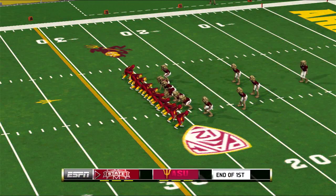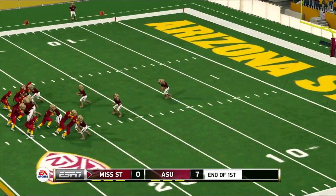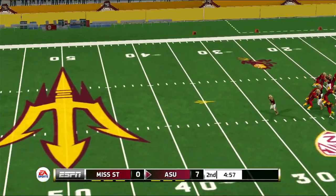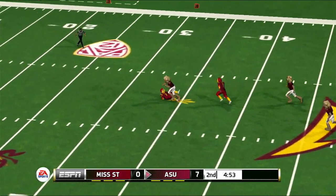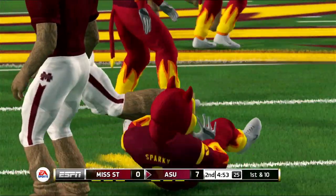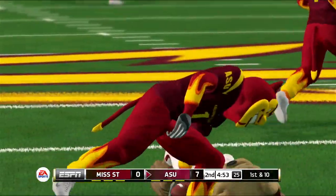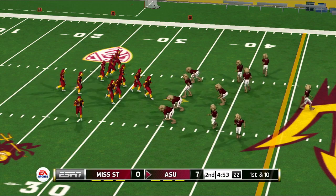And we welcome you back to the action here, just about set to start the second quarter. The defense has everybody on the line. I think they're going to come after this one. It's away, and it's a booming punt. Tackle at the 34. In a game that's this close, you can't afford to waste possessions.